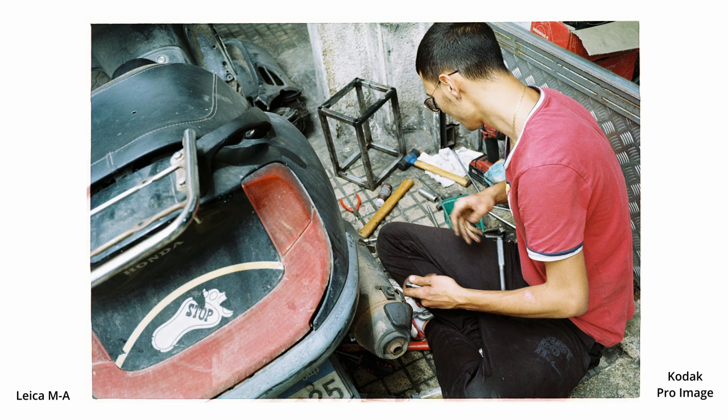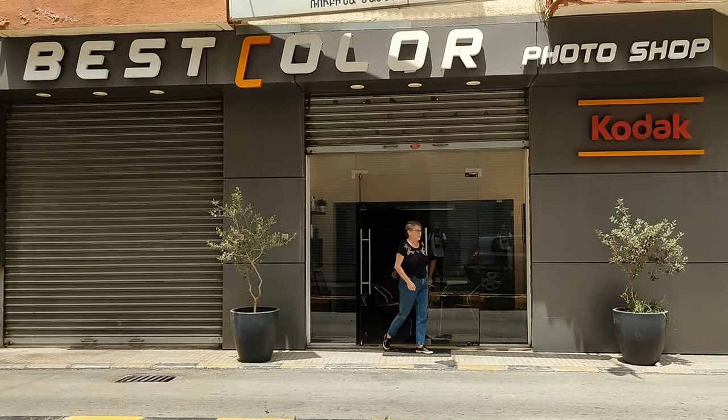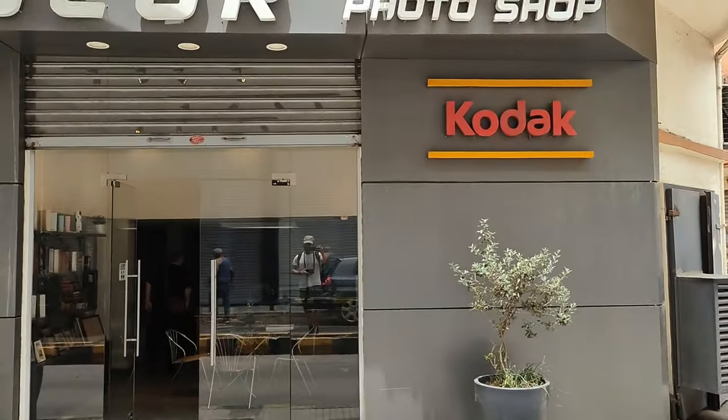After shooting for a bit, Mo needed to go and pick up a print from a photo lab that also develops film. So while there, I did a mini interview with the owner.